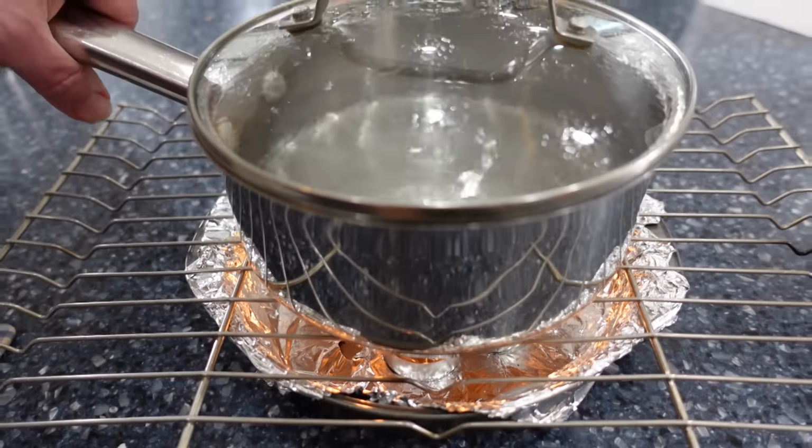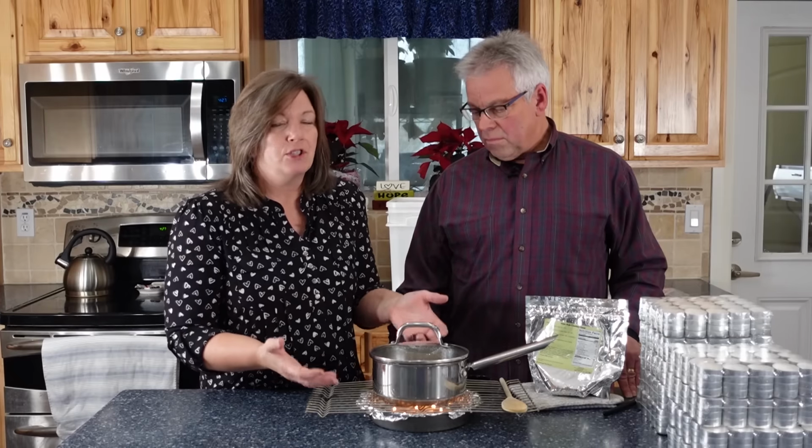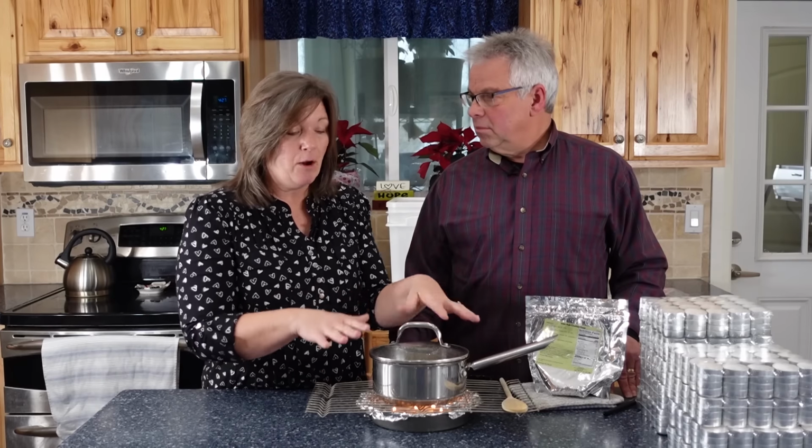So the little thing that we've devised right here, this is just a cake pan, and I've lined it with aluminum foil because a lot of times the wax will spill, right? And you don't want that in your pan. It's hard to clean up. So the aluminum foil is just there for that purpose. And then this is just a cooling rack, and that holds the pan above it. It works really well because I still have plenty of oxygen getting down to the tea lights.